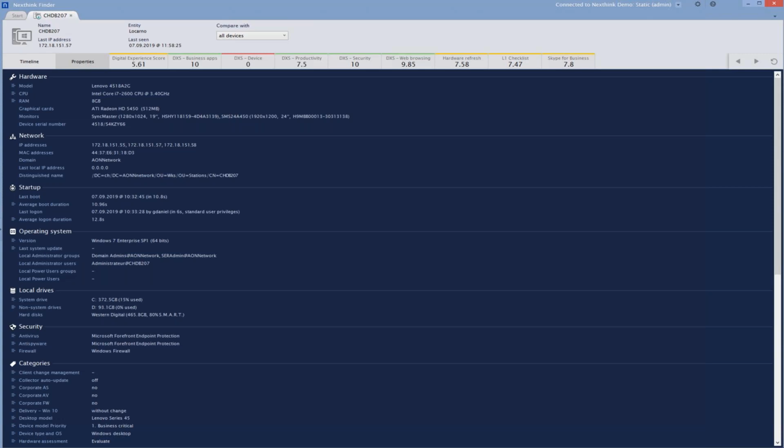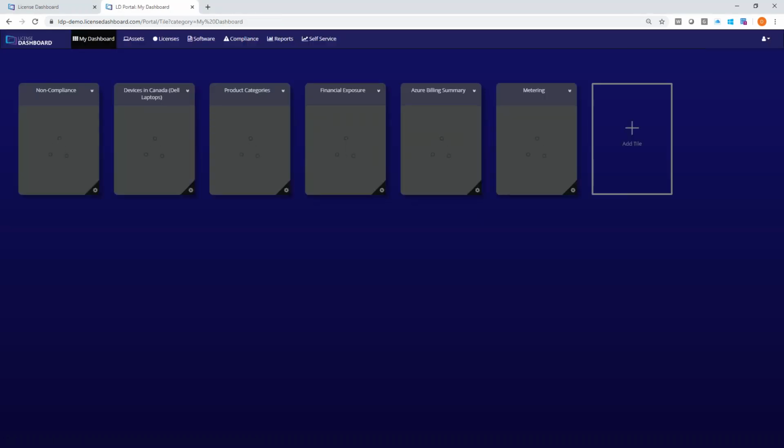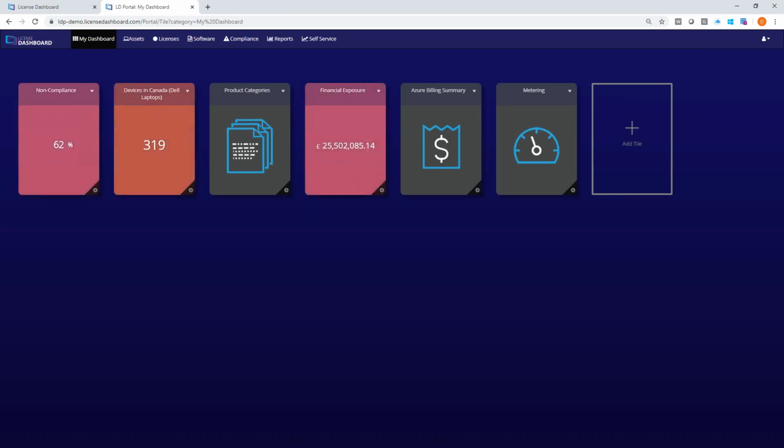Sure, thanks, Rod. So if I just bring up License Dashboard portal and share it again, what I was going to do is demonstrate at this point how License Dashboard takes all of that software usage information and transforms it. So you'll be familiar with other technologies that you might have out there that are grabbing that data of what software titles are deployed across the network. Here at License Dashboard, we put some additional intelligence to that.